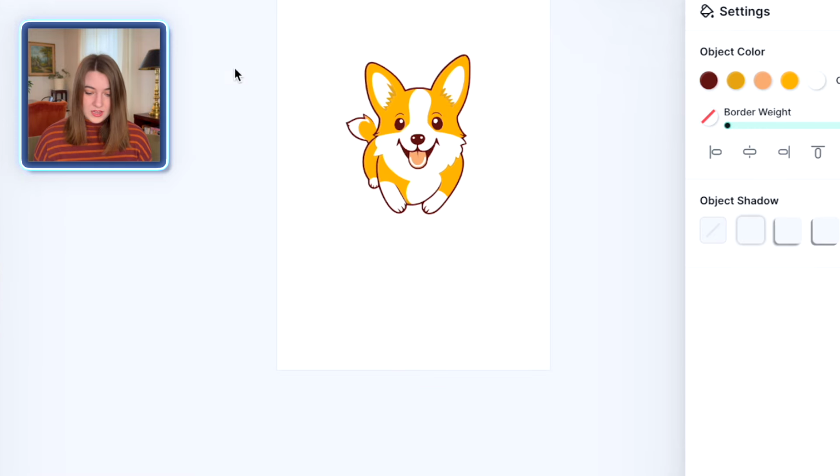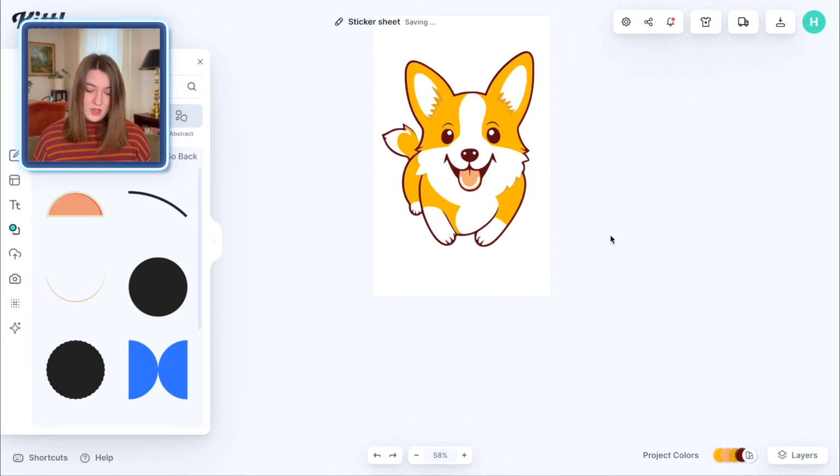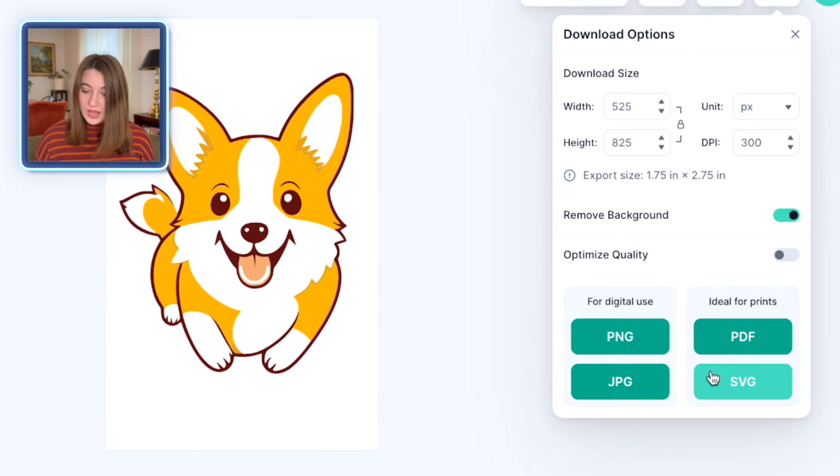So let's just go ahead and resize this guy to take up a lot more of this. Okay, that is looking super cute and I'm going to go ahead and download that. And that is our 4th design. So now we're going to head back over to Printify and start adding these to our sheet.